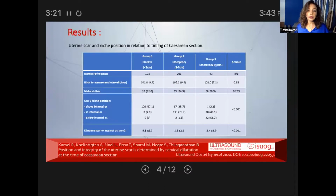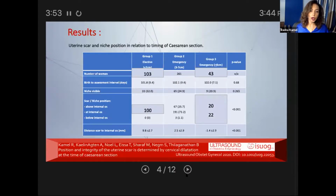But what was really strikingly significant was the location of the cesarean section scar in relation to the timing of the cesarean section. You see here in the first group, the elective group, out of 103 women, 100 women had their scar or niche present above the internal os, which means almost 97%. And in group 3, with a cervical dilatation of 8 centimeters or more at the time of cesarean section, out of 43 women, 42 women had their cesarean section scar or niche below the internal os, which means almost 98%.